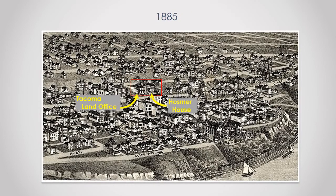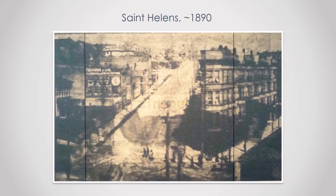This is one of those wonderful bird's eye maps from 1885, and here I've outlined, there's the Hosmer House and there's the land office right there. Here's a picture, we're not exactly sure when this picture was taken, sometime between about 1890 to about 1900. It could be as late as 1900. Here we have the Bostwick Hotel. That's why we know that it's at least 1890. And right over here, you can see just the facade of the Hosmer House. Does it still have the iron filigree?